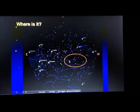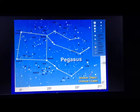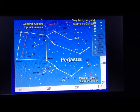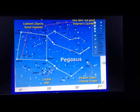This star here is called Alpheratz, and it's actually shared between Pegasus and also the next constellation that we're going to talk about, which is Andromeda. But let's stay with Pegasus for now. So Pegasus is home to some really nice objects. One Messier object, two Caldwell objects, a different catalogue, and quite a few other objects of interest as well.